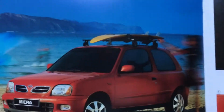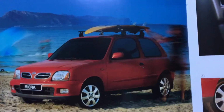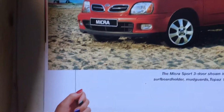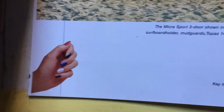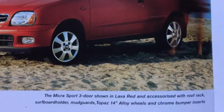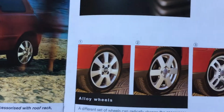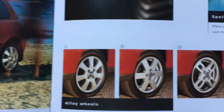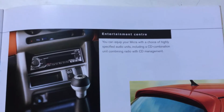Then we go on to the various options that we can get. Accessorise. There are rather useful roof bars, which obviously you would use if you had a surfboard. That seems to be what they're generally saying you should use it for. There's more stylishness going on there with the multicoloured fingernails of that lady's hand. Also the mud flaps. The mud mats and flaps, I believe, was an option package where you could have mud flaps and also a set of interior mats, hence known as the mats and flaps option. Rather amusingly coined.